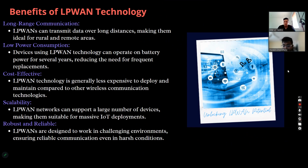The technology is cost effective to deploy and maintain compared to other wireless communication options. LPWAN is scalable, supporting a large number of devices for massive IoT deployments. Additionally, it is robust and reliable, designed to function effectively even in challenging environments.